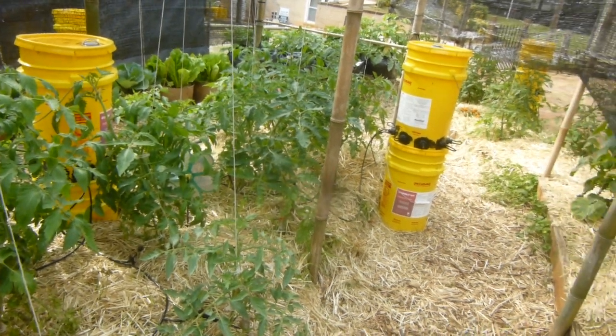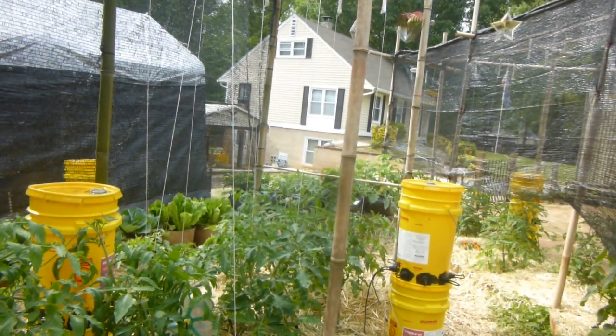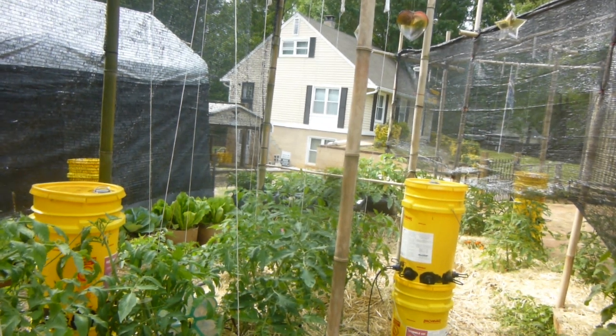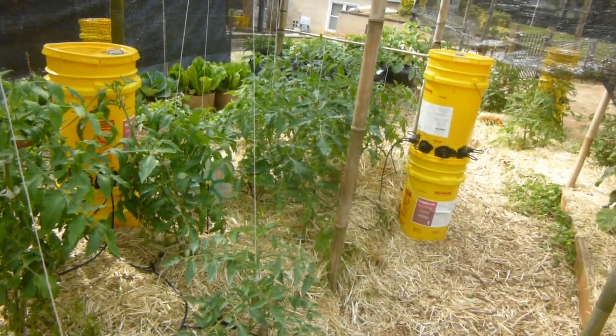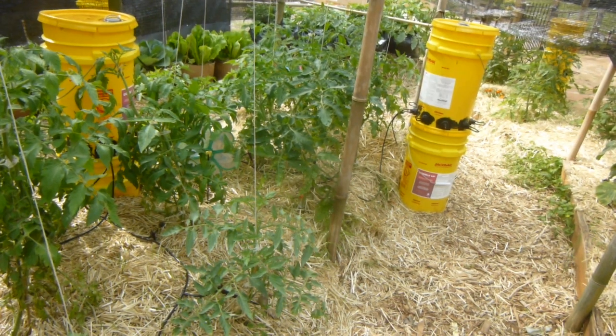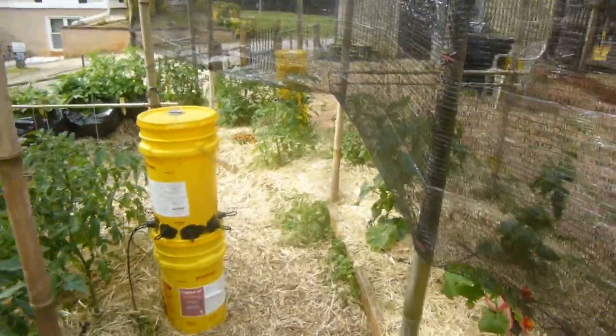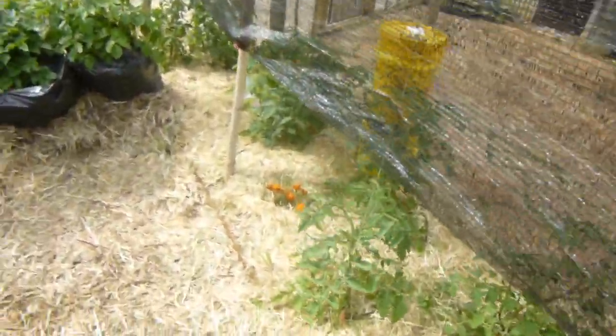This trellis system is the cat's meow. You can't believe. We've had some real bad winds here, and as big as my plants are right now, if I didn't have these trellised up with the string right now, they'd have broke right off. There's no doubt about it in my mind. So okay, let's continue going, and let's see what we got here.